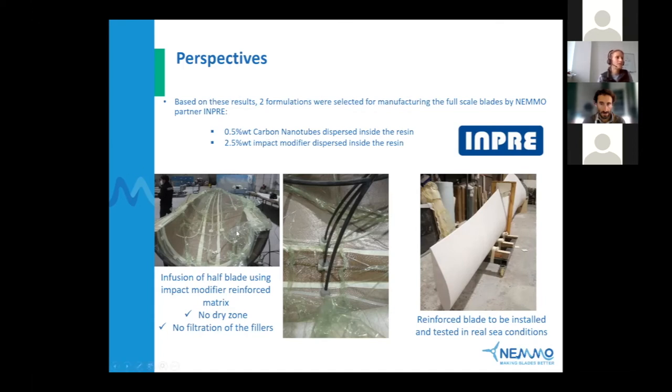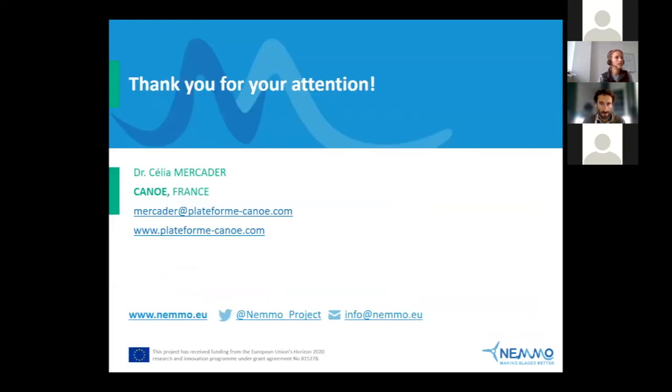The same work was done with the formulation containing carbon nanotubes, but it was not as good as with the impact modifiers. The viscosity of the formulated resin was a little bit too high, and we had quite a lot of filtration of the fillers through the different glass fabrics. So at the end, the half blade that was made using the carbon nanotubes is not good for real testing. But okay, we have this one with the impact modifiers, and we will be able to do some comparison with the reference materials without any additives. Thanks for your attention.